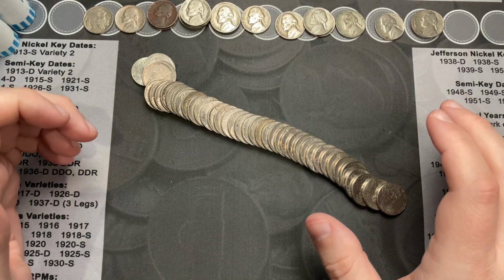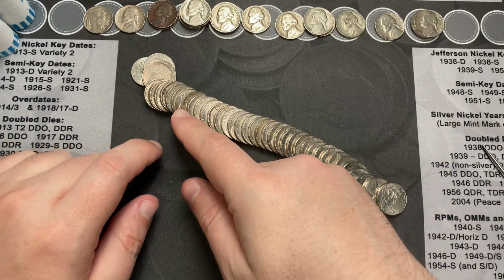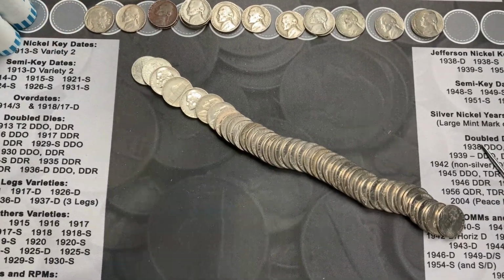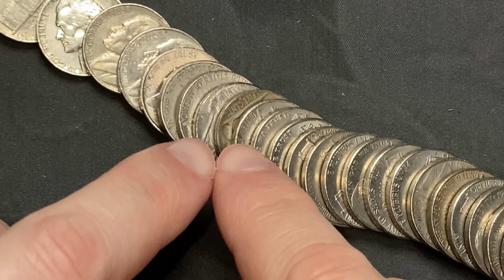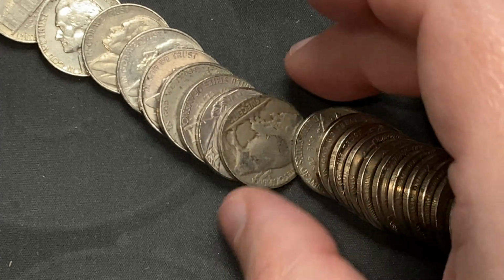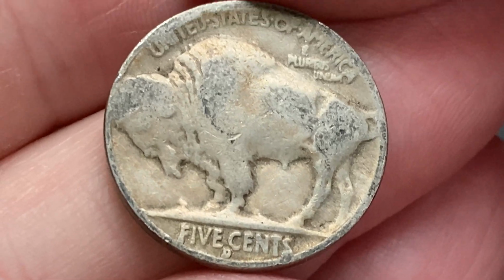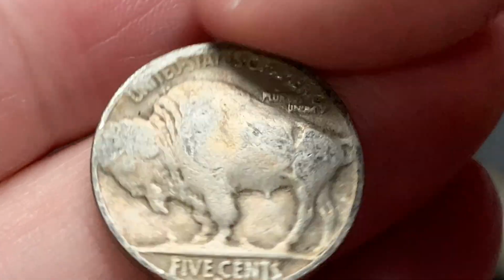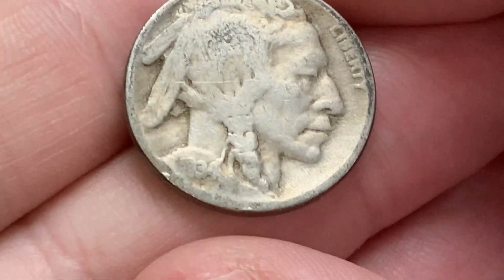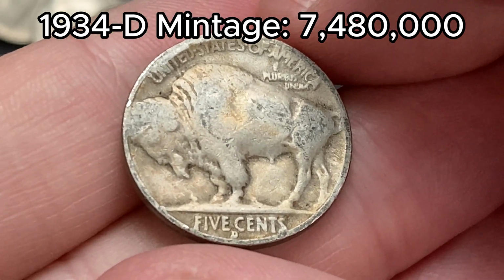I don't believe it. I just poured out roll number 24. And back here, I got another buffalo. Oop, I'm bumping the camera. So we got another buffalo. It looks like it has a mint mark on it too. It's the only thing I see in here that is sticking out. And look at that. That is a buffalo from Denver. Let's see if there is a date. 1934. Nice. A second buffalo in this box. That is awesome. Very cool.